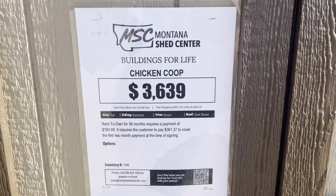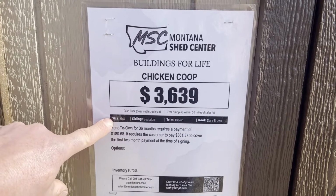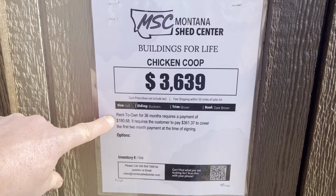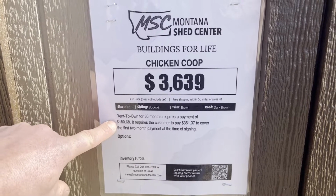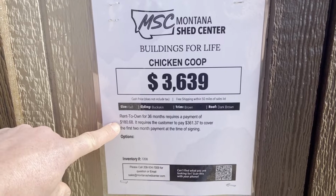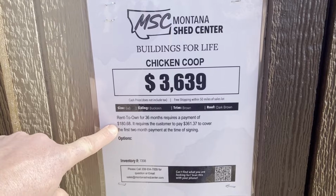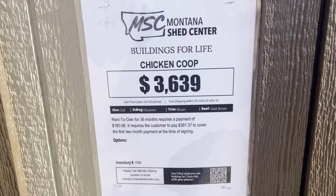Now, every single building is different. For instance, this chicken coop right here, it's going for $3,639. On all of our flyers, we're going to have the information right below the price. You have the size, you have the color, and then you have the rent to own information. So our standard short-term leases go for 36 months. So this chicken coop would be going for $180.68 a month. You would need to pay 2 payments up front, which would be $361.37. And then after that, it would default back to the $180.68 per month.